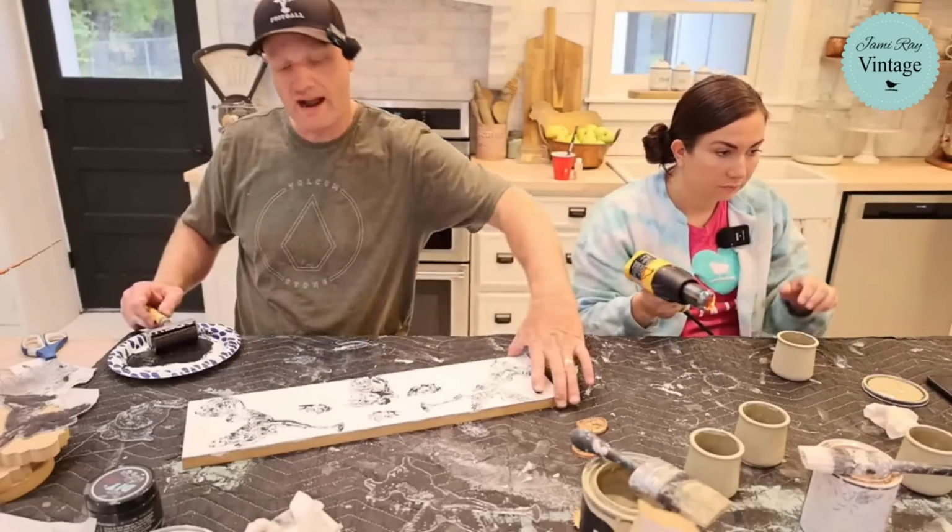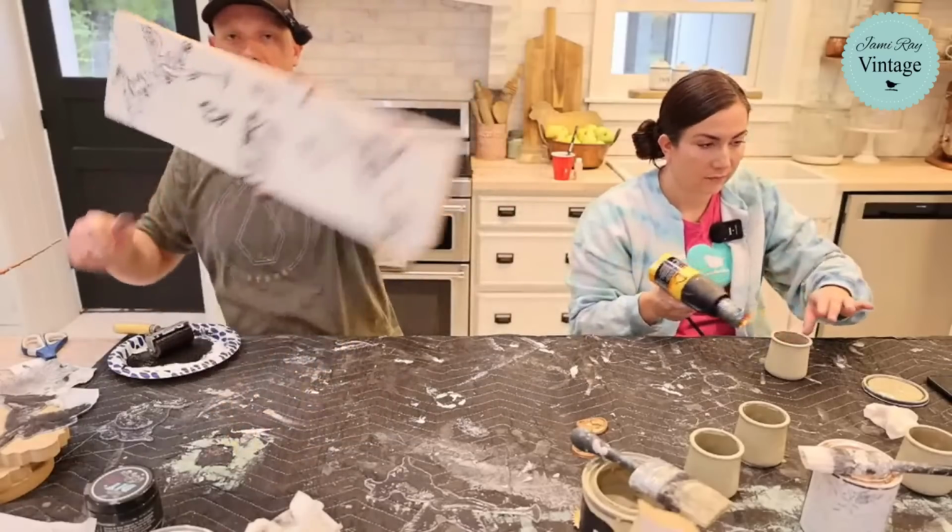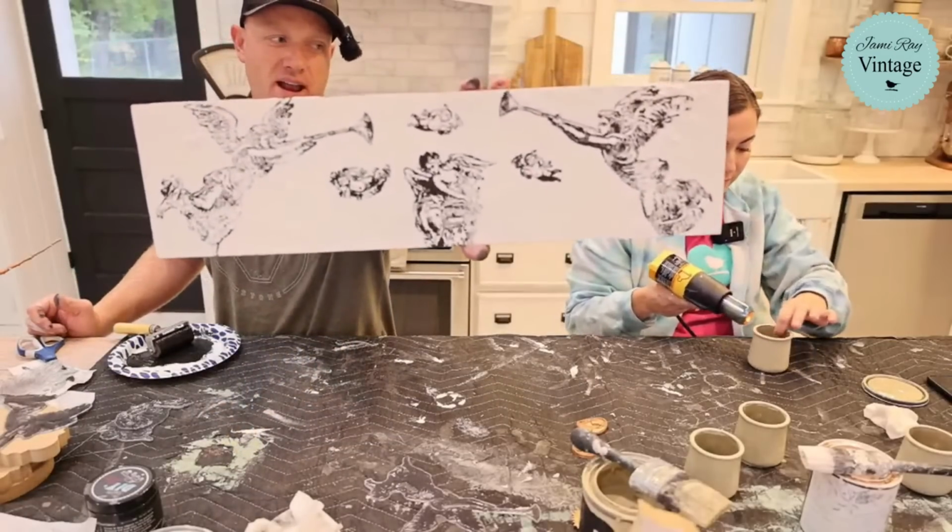All right, this is where we're at so far. Now I'm going to build in the floral so they don't look like they're just randomly on there.